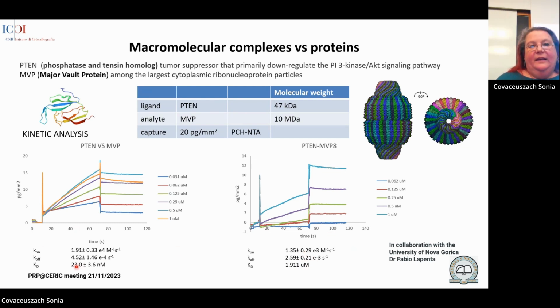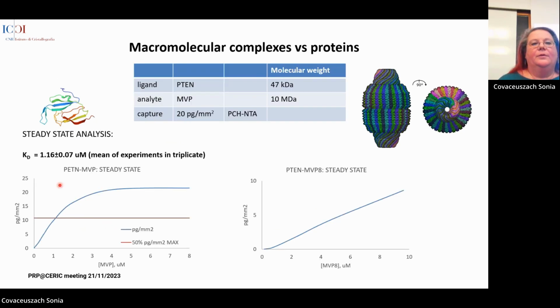In this case, the KD is not the result only of affinity, but also avidity, because the MVP protein is composed of 77 identical subunits. And so you cannot only measure the affinity, but also the rebinding. And this is why we also performed steady state analysis of this system, obtaining an affinity that is much lower, but anyway very different from the one of the mutants.